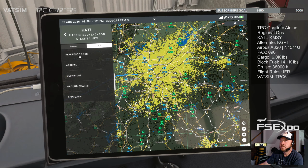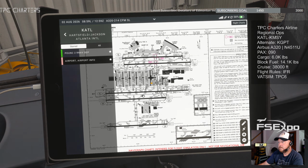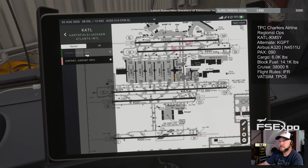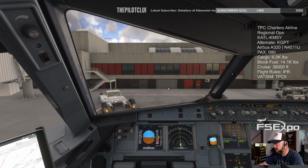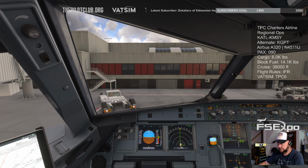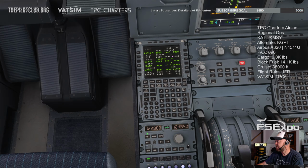Let's go to charts. Atlanta. So here's our airport diagram. So we're departing 27 right. So that's going to be our taxi. Pretty simple here, really. And let's go to our departure. Top altitude is 10,000. So we can dial that in. 10,000. All right, IRSs are aligned. First fix is SLAW. Yep, looking good. Okay, we'll return here.